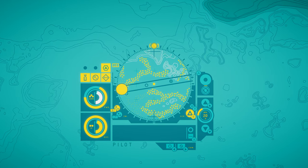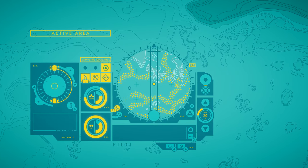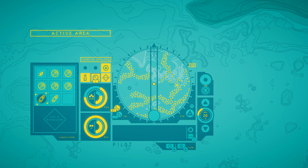Ooh. What's here? It's an animal. It's an egg. Striped egg. An egg sampled from a spore-lined nest. We're gonna have to study that when we get back to the way station.